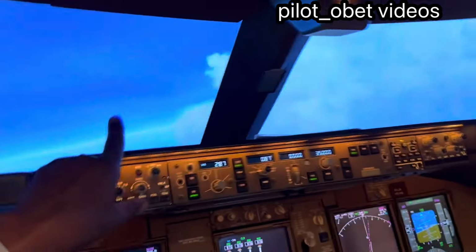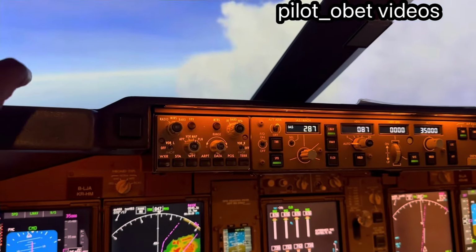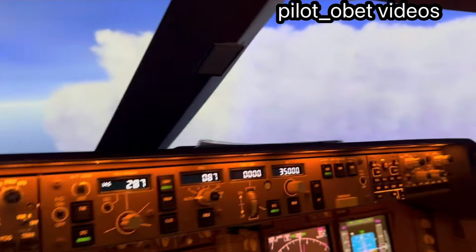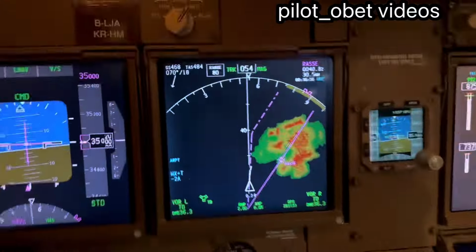Even though we're avoiding it, you could be close enough. We try and go as far away from the cloud as possible, but sometimes even in the clear air here, close to big thunderstorm clouds, you can get turbulence. So when the pilots put this on, just sit down please, put your seatbelts on. They're doing it for your safety. They're doing it for the safety of the aircraft and everybody else, and we hate turbulence just like you do. So we're going around this cloud now.